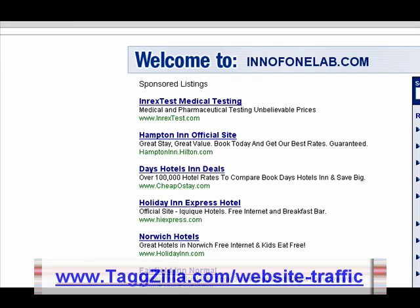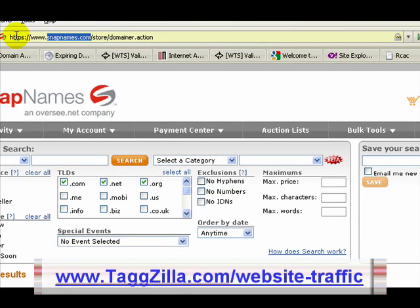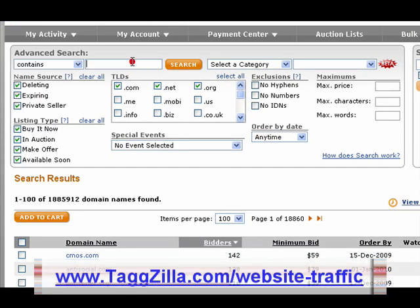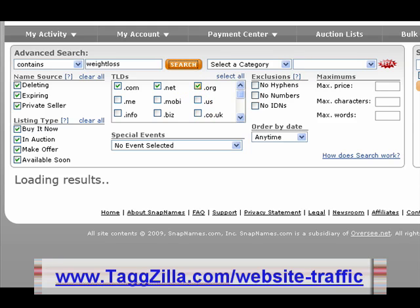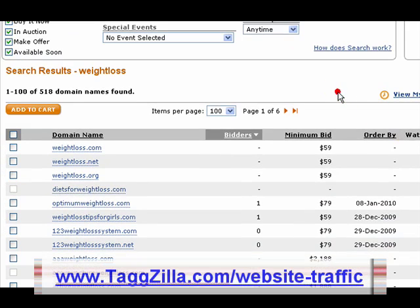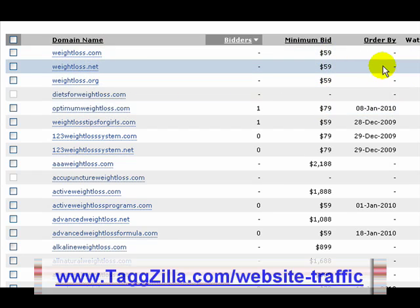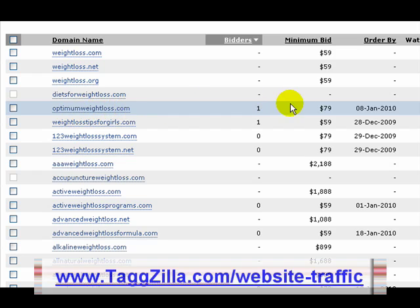And I'm also going to show you a couple other sources here to find domains. I am over here at snapnames.com, which is another source for expired and expiring domains. And I'm going to type in weight loss, and we don't have a space in here, it doesn't like that, and I'm going to hit search because I've got .com, .net, and .org highlighted. And that was actually on the advanced search page there. You can see that it's loading the results, and it brings back a number of results. If we scroll down, we just want to glaze over these because they're the main domains, and they're obviously not available. But you get down here, OptimumWeightLoss.com, it is going to be expiring on January 8th.